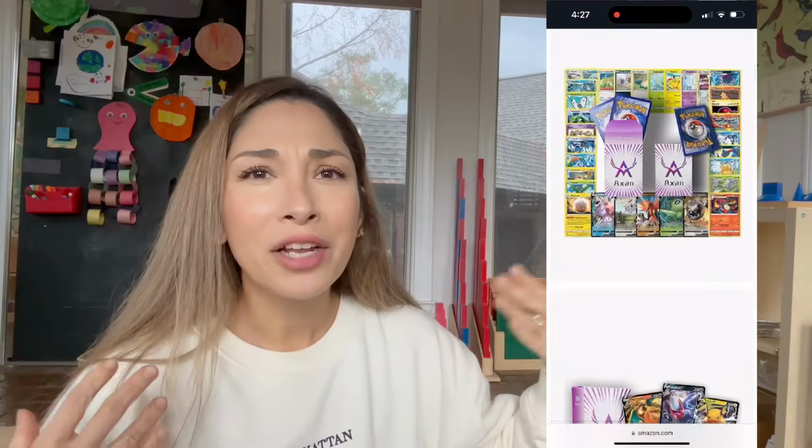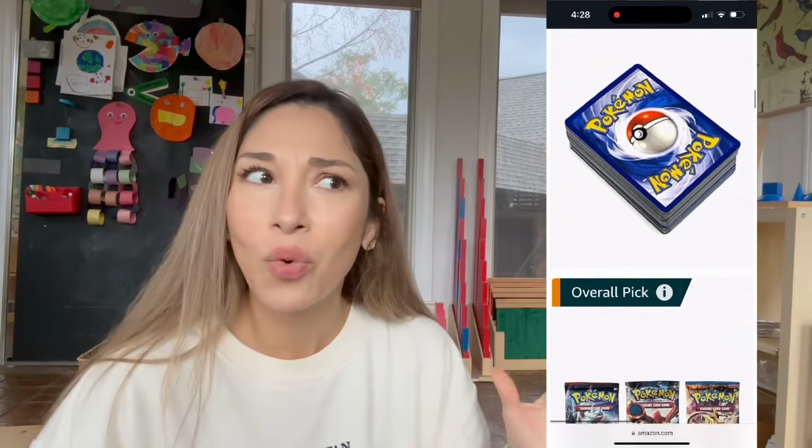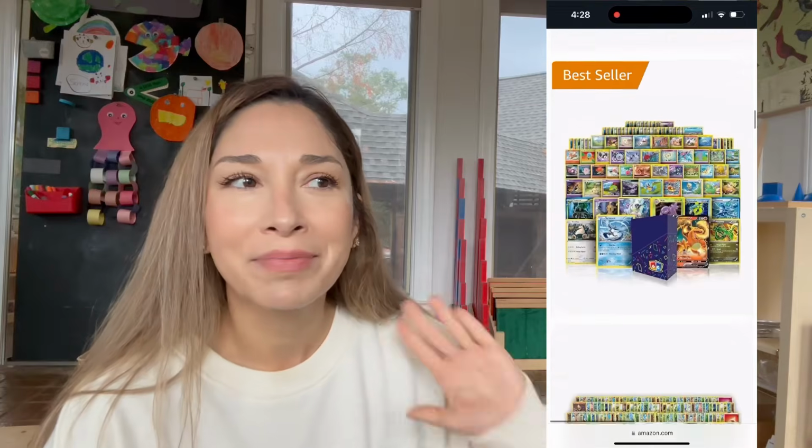Now, we cannot forget Pokemon cards. My son and my daughter are both really into Pokemon cards. I feel like Pokemon has all of a sudden become another, I wouldn't say a trend because it's lasted quite a while, but a resurgence, because Pokemon cards were very popular way back in the day when I was younger. I know my brother loved to collect them, and now my son and my daughter are collecting them. So don't forget to include those Pokemon cards for those kiddos that love Pokemon.